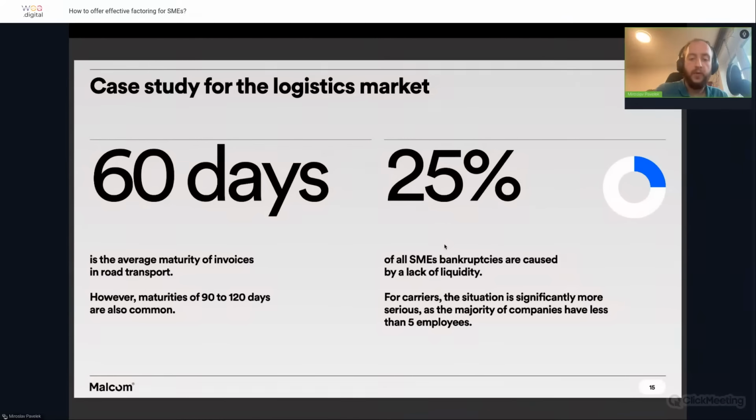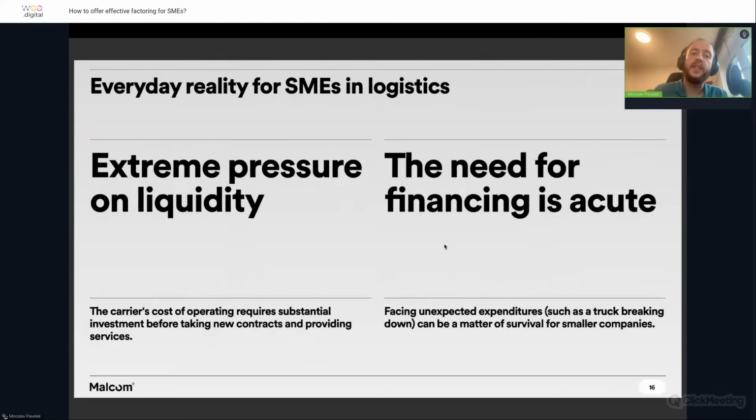Especially in logistics, we see that for carriers the situation is even more serious because the majority of the companies are really small. So this means that every day SME logistics firms have extreme pressure on liquidity, because it requires substantial investments before actually doing anything and earning money. And this is only the happy, optimistic scenario, because sometimes life happens and there may be unexpected expenditures, like a truck breaking down, so you immediately need cash to fix the truck and start working again. So we see the need for financing is really acute. And this is the reality our clients from the segment live daily.